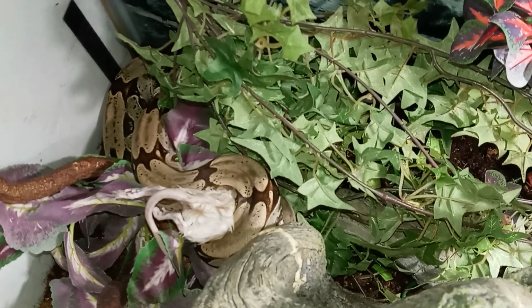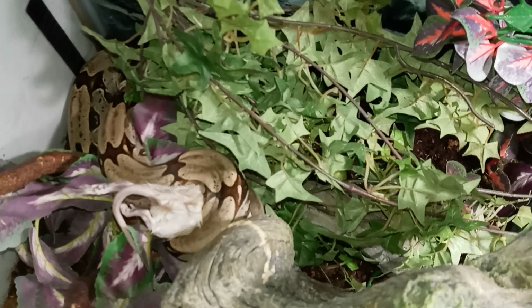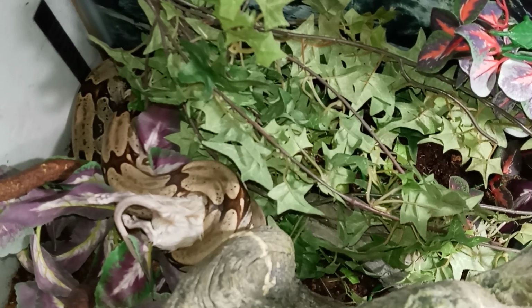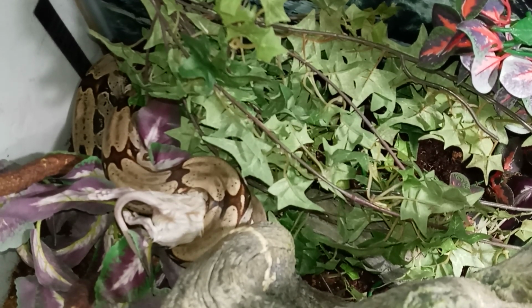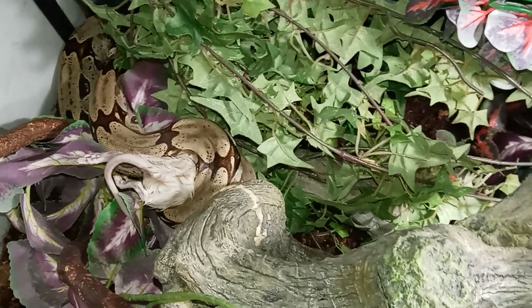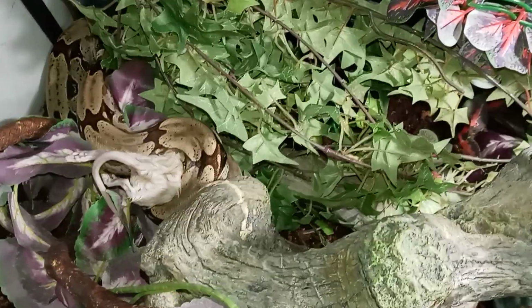So she is now 4 feet long at 22 months old, and I achieved this on a feeding cycle. Most of this year so far, since February, she's been eating a small rat every 16 to 19 days. Towards the end of this month, she's going to switch to 14 days, and then she'll be off food completely for about 10 weeks or so.